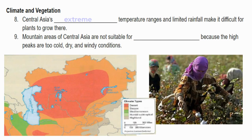Climate and vegetation. Central Asia has extreme temperature ranges and very limited rainfall, making it difficult for plants to grow there. The mountain areas of Central Asia are really not suitable for vegetation because of the high elevations, which are too cold or windy or dry to allow for any kind of crops. But in the Fergana Valley, you do see farmers raising cotton.